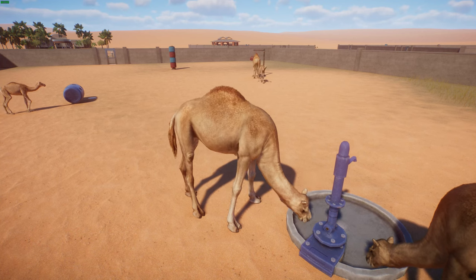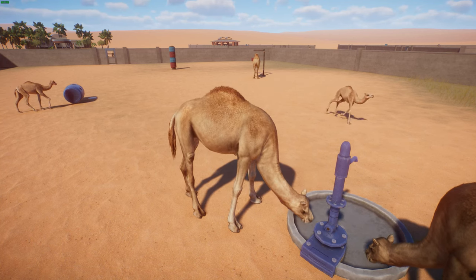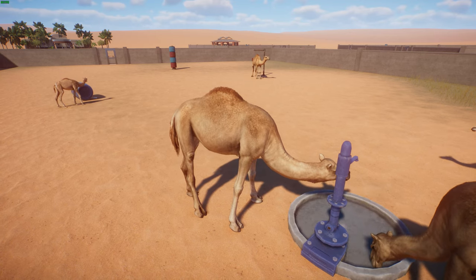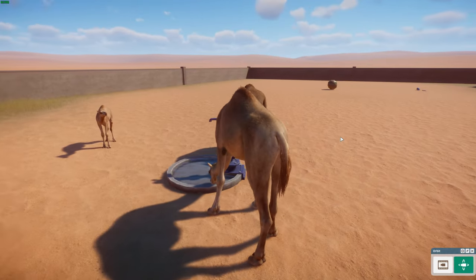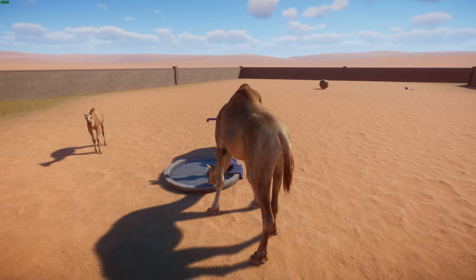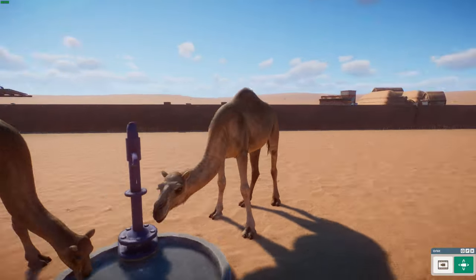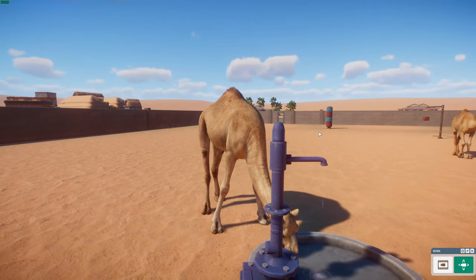So, Dromedary Camels. These guys have a very interesting taxonomy. They're related, of course, to camels. They're a little bit more basal. There was a split between the Dromedary and then the wild and domestic Bactrian camel that comes off that. So they're quite an interesting animal in terms of their evolution.